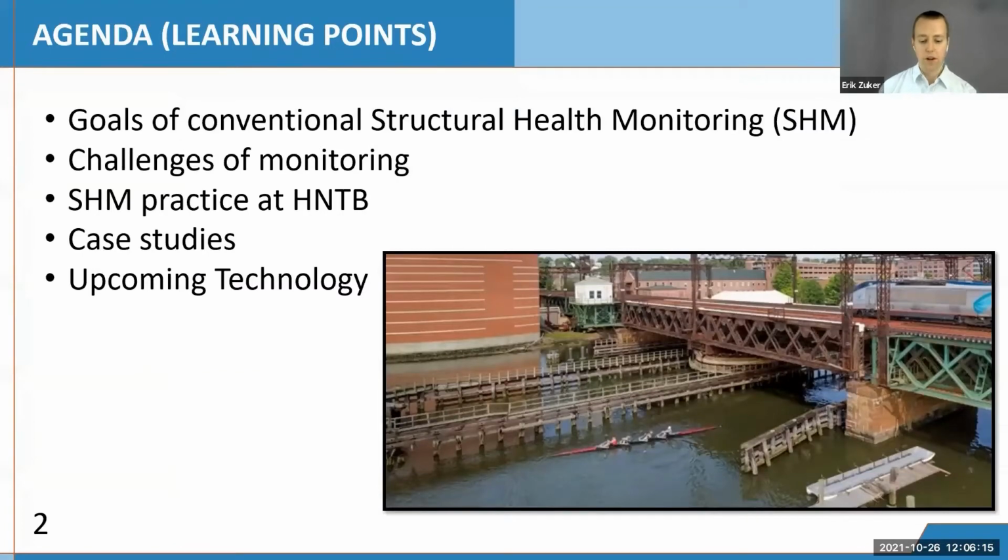I'll be speaking about the goals, as well as the value that it can provide. I'll also be speaking about the challenges that we face in implementing this technology. I'll look at what HNTB has done in our practice for SHM, as well as case studies that we've included. I'll also speak about upcoming technology that we see as promising.